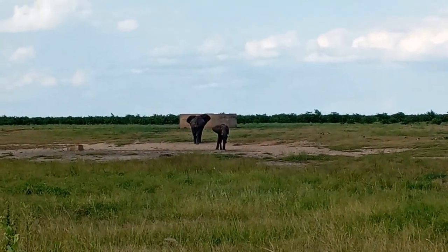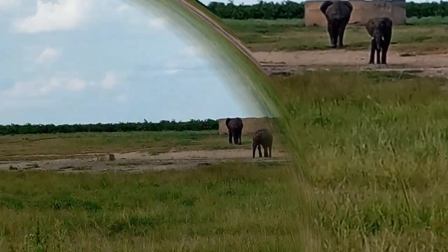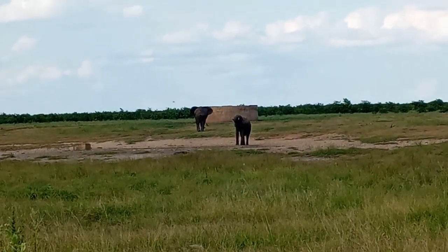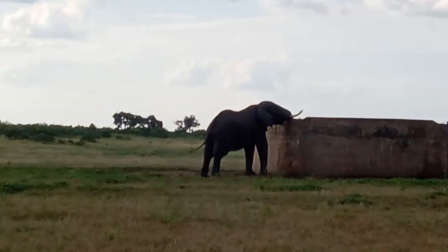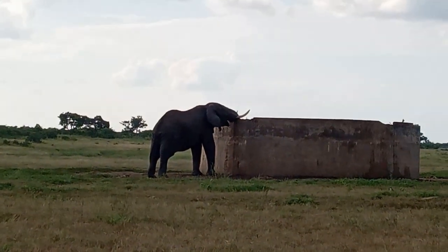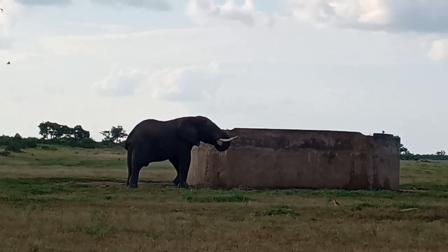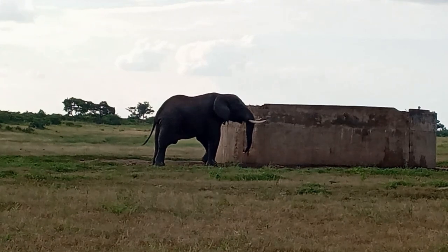A lot of the birds on the floor there. Having a nice drink. Yeah, well, you can hear it drinking from here. Now there's a big boy having a drink. Why go to the water hole when you can go to the water reservoir and drink from the top? Here he goes. Having a lovely drink. I can actually hear him drinking.